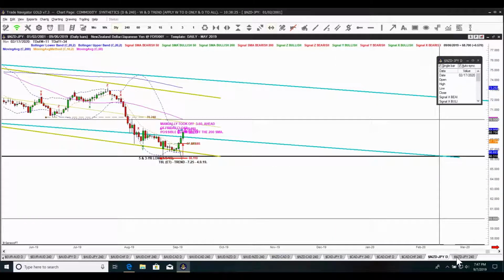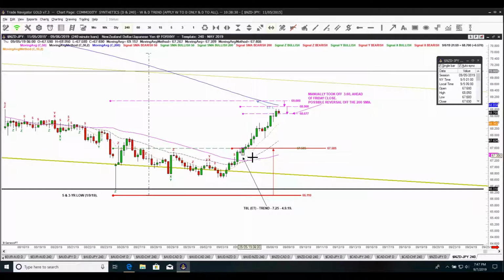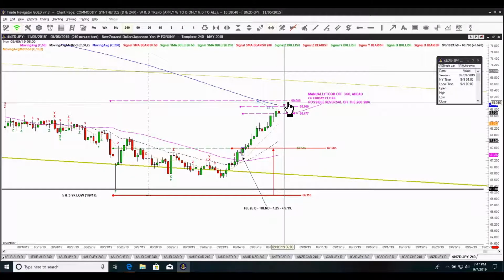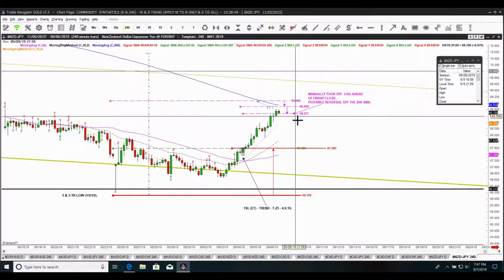If we have a look at this on the 240, another good trade. Entered here, we tracked upwards and got to a level up here, just shy of the 200 simple moving average. I moved my trailing stop, my target level down a couple of times, just inside the 200 simple moving average.